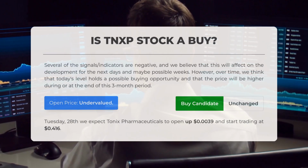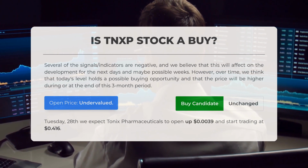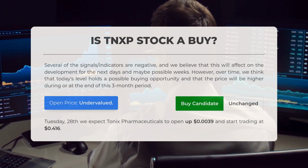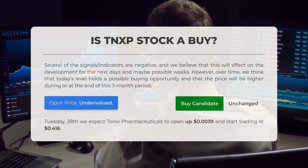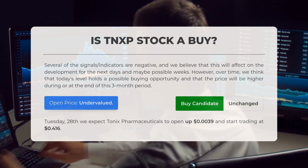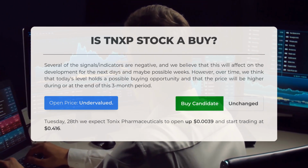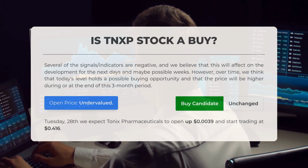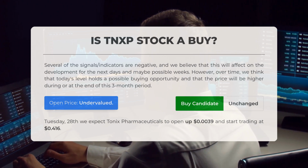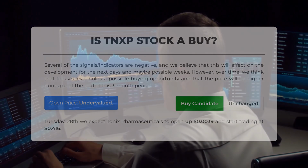Is Tonix Pharmaceuticals stock a good buy? Currently, several indicators are showing negative signals, which we believe will influence the company's development in the coming days and possibly weeks. Nevertheless, we see today's price level as a potential buying opportunity, anticipating that the stock price will increase during or at the conclusion of this 3-month period. After examining the volatility and trading patterns from the last trading day, our analysis indicates that the current price is undervalued. For trading on Tuesday, the 28th of January, we expect Tonix Pharmaceuticals to open at approximately 0.0039 and commence trading at 0.416.